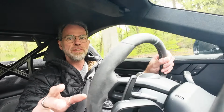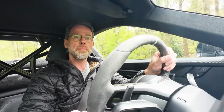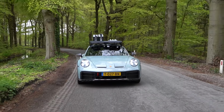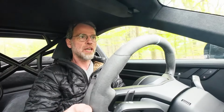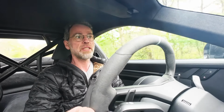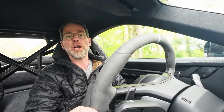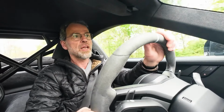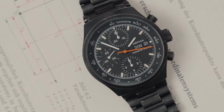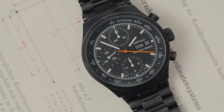Ferdinand Alexander Porsche and the Porsche family actually stepped away from the Porsche management for the car manufacturer and left it up to managers. In 1972, Ferdinand Alexander Porsche founded Porsche Design Studio, and the very first product that he designed was the Chronograph 1, this one. It was the very first black chronograph on the market, and it had a very particular reason.